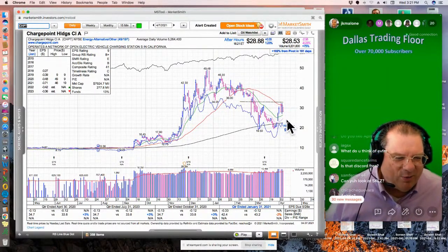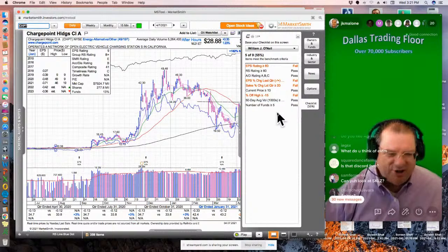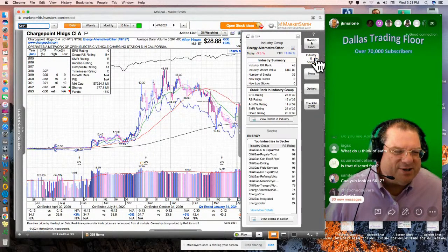So this is kind of where I want to see it move, but I do think we're going to see some action on this one called ChargePoint. It's not the greatest checklist, the 55 checklist. I'd like to see a better checklist. It's 15% off of its high, but I do believe that because of the options action on this one, we're seeing some good stuff.